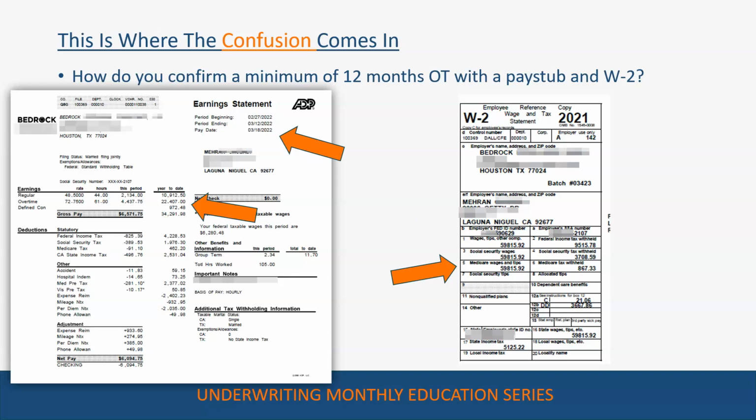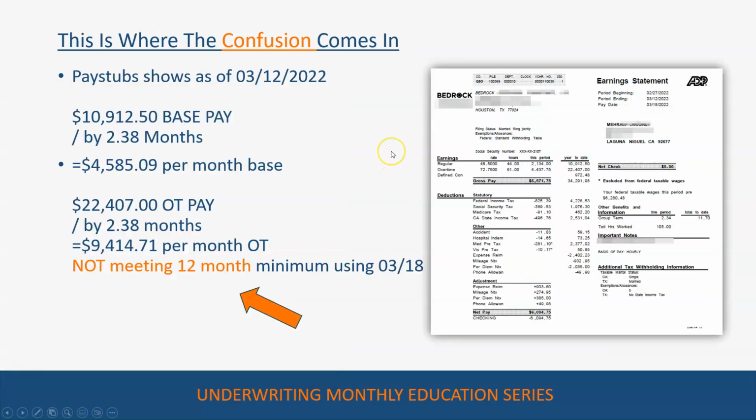But there's a lot of problems here. So I look at the pay stub and start doing my math. All right, I've got 10,912 in base pay over 2.38 months. That's 4,585.09. I look at the overtime. Wow, that's really good. 2.38 months. That's 9,414.